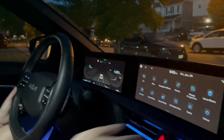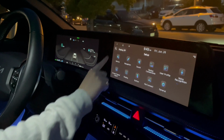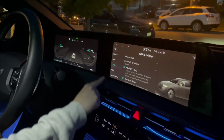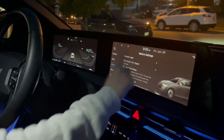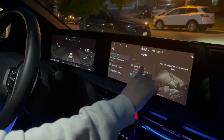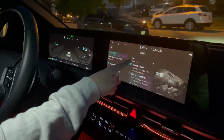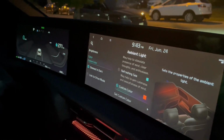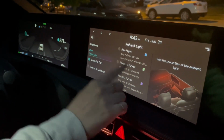So in order to do that, you're gonna wanna go to setup, and then you're gonna go to vehicle, you're gonna scroll down to lights, and in order to customize the color, ambient lighting, what you need to do is you actually need to take it off link to drive mode. And you'll see now it gives us this option to do custom color. And the lighting has actually already changed since I have pressed that. So it's gonna give us a couple different options.